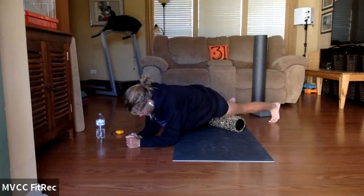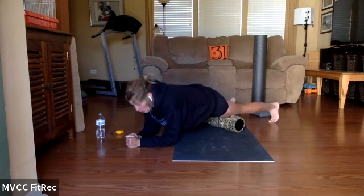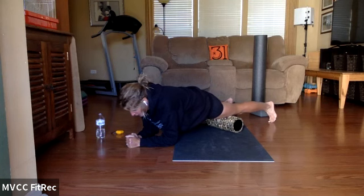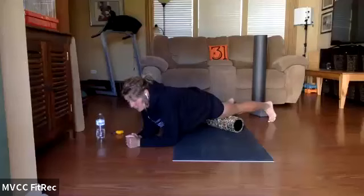I love that Mark is doing the same thing with a hand roller. The same thing can be done. In fact, you guys can stay here.